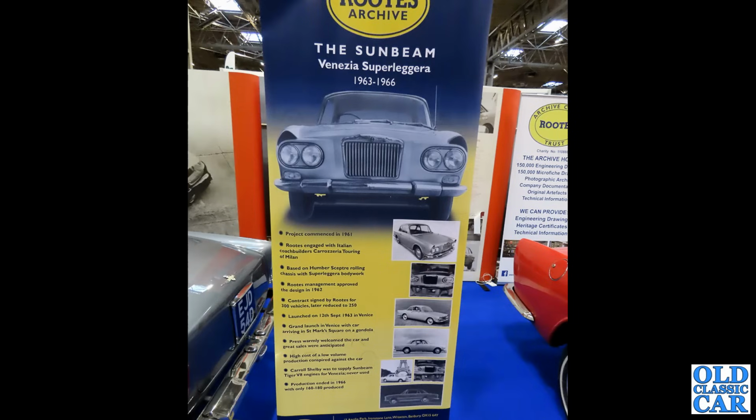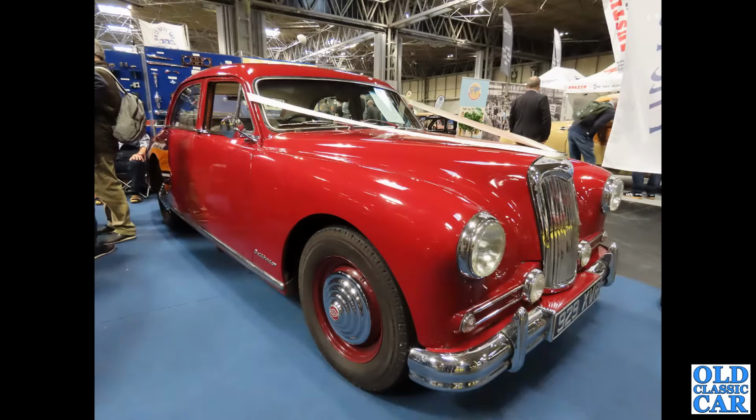There's a bit of information about the Sunbeam Venezia Superleggera. Project commenced in 1961. Just pause the video if you want to have a read of that. Carrozzeria Touring of Milan did the bodywork, based on the Humber Scepter. Rolling chassis with Superleggera bodywork. Wow. That's quite the car, isn't it? Launched 12th of September 1963.